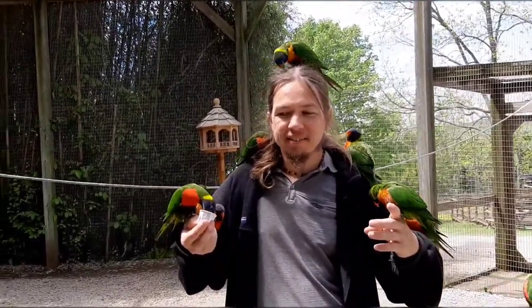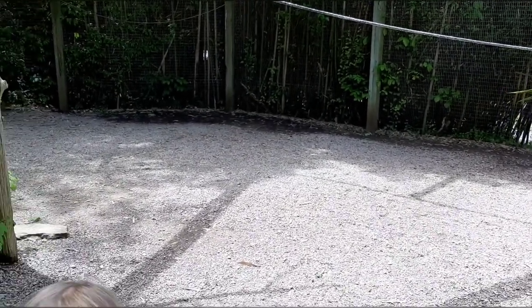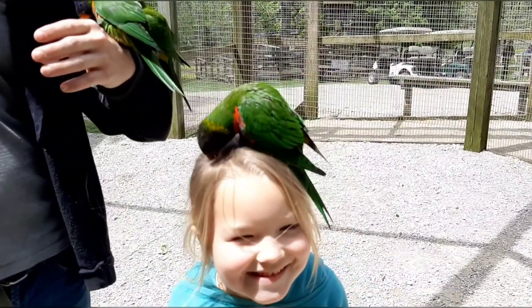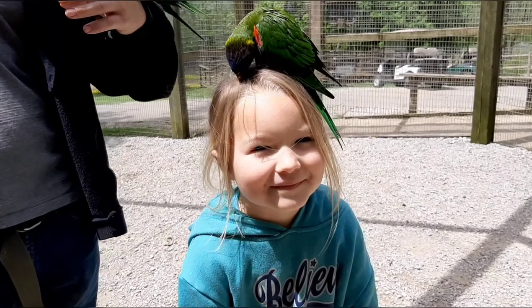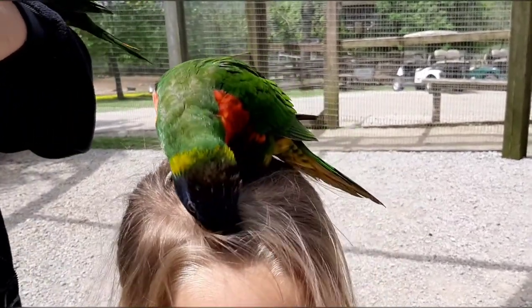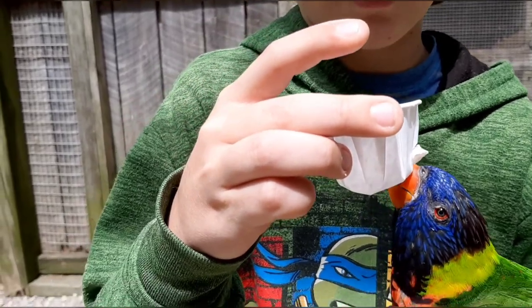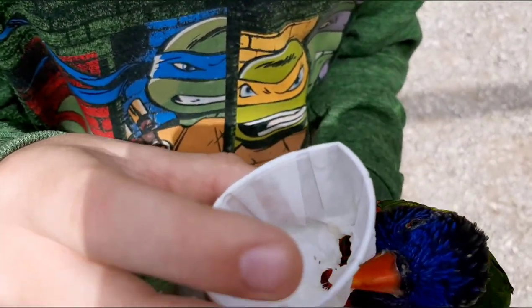You want a bird? Put your hand out. You don't want to hold him? Hey, Grace, what's on your head? It's cleaning you. Can you say it's a lorikeet? Did it bite Jersey? Yes. Oh, wow, Sam. Yes, it bit through. See, just go up top and you can see its beak.